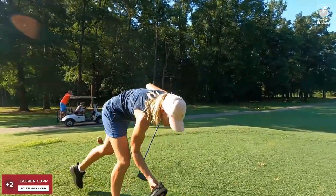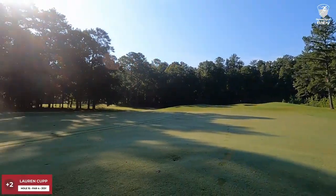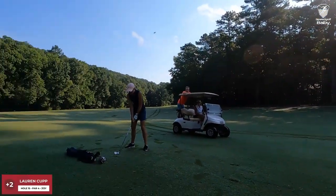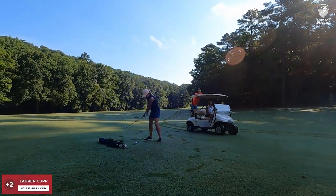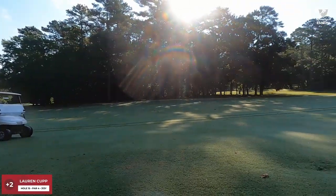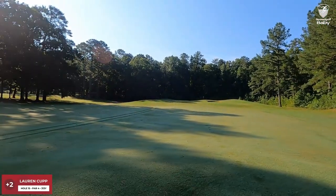Ooh, up the left side for Lauren. I think it's safe. And now with Wes making a par, Scott making bogey, and Jason making double bogey, Wes Cupp has to be in the hunt now, which he has not appeared to be. He's been a couple strokes behind most of the second half of this round.